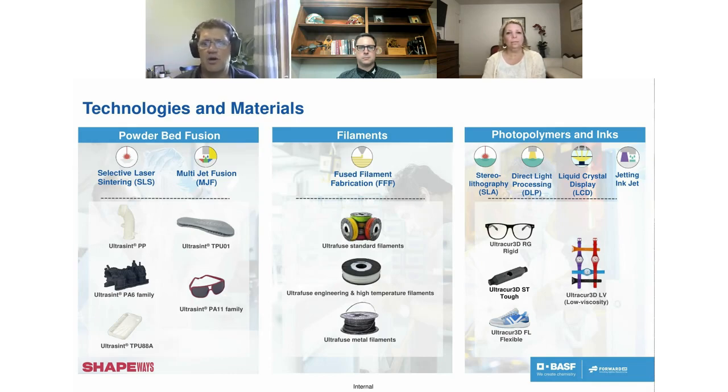Our photopolymers are probably the ones that are growing the fastest right now as far as technological advancements go. So we have the UltraCure 3D, which is the rigid, and we've also got the tough, and then we've got flexibles and elastomers coming through. So there's a fourth technology that's growing right now, and that's called services. So in that is coming post-processing solutions. So that'll be down the road.